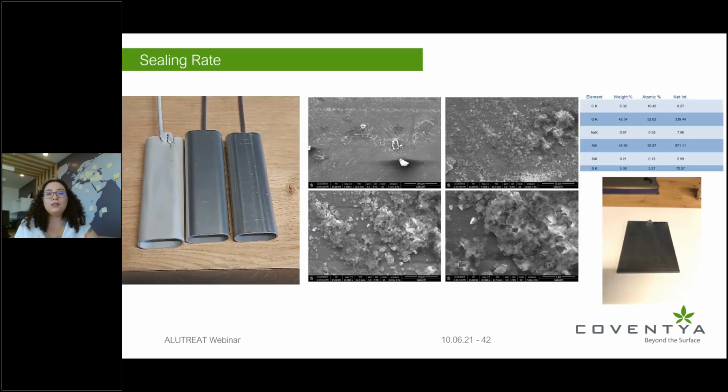The first topic is controlling the sealing grade. As we discussed, by touching, you can understand the sealing grade. If it's sticky, it's a poor, low sealing grade. If it's powdery, it means you created an over-sealed surface on the aluminum. So that's why sealing grade is critical for quality control and appearance.